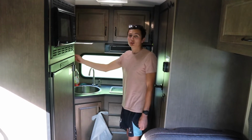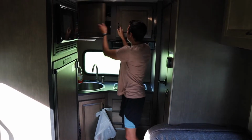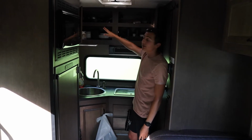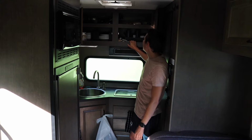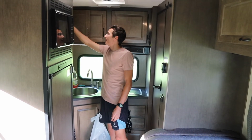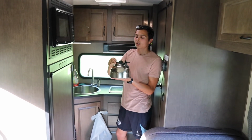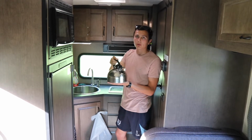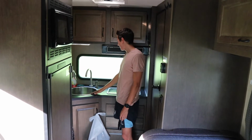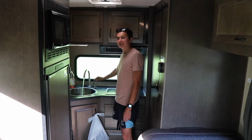So we've got storage here, a couple of drawers here for your cutlery, cupboard up here, cupboard here, and a cupboard here for plates, bowls, frying pans, saucepans, cups, mugs. We keep all our food up here as well. When you want to boil water, the kettle that it comes with is a kettle that you use on the stove, so it's not electric, so it takes a bit of time to boil your water. Got the sink, it's a nice big sink, plenty of room to wash your dishes. The water works on a water pump, you can see.